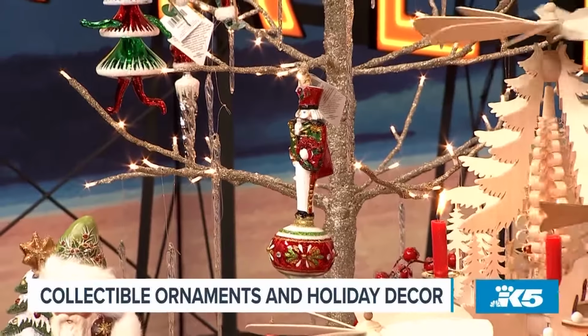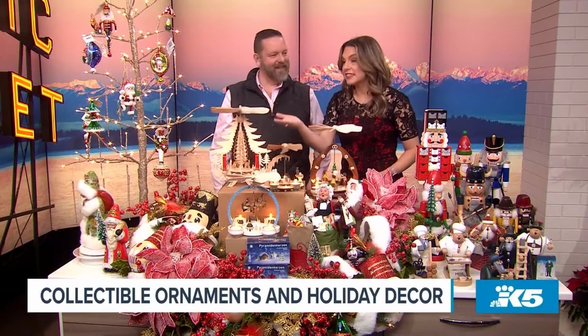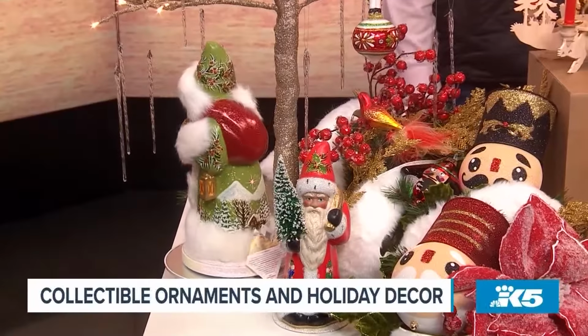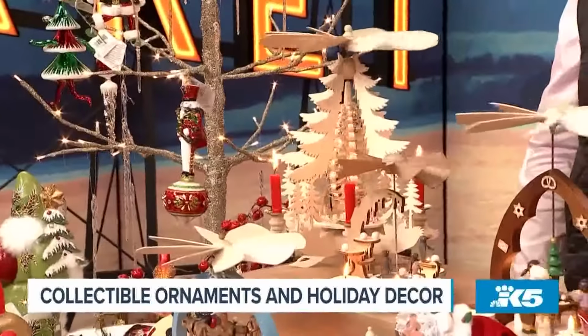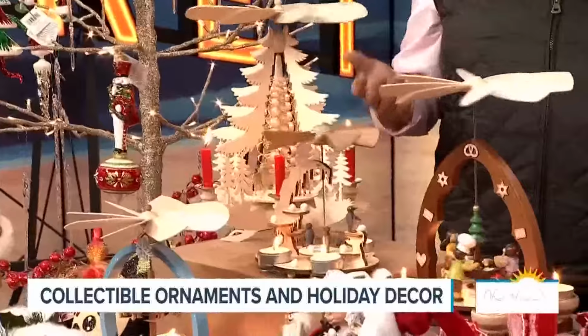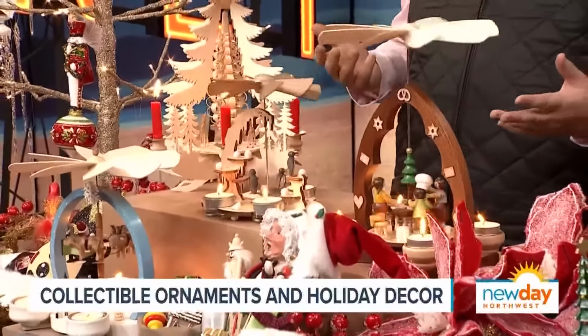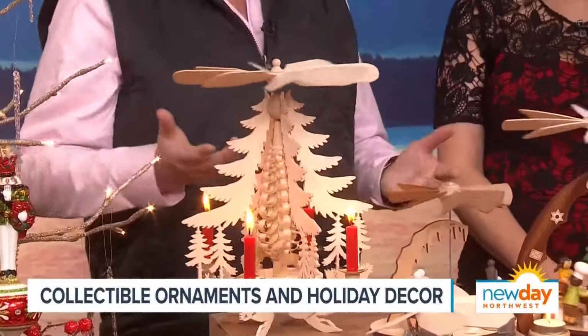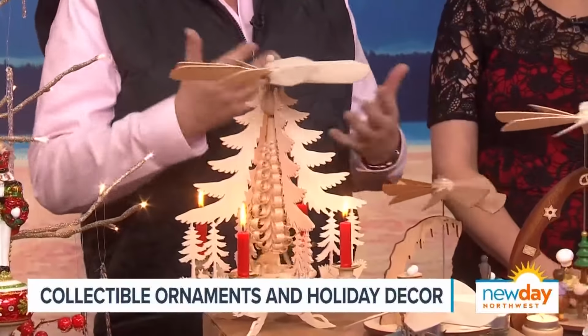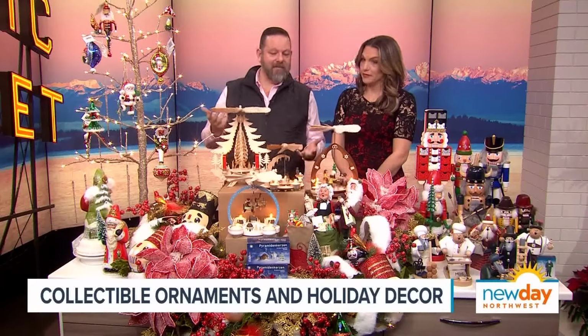This is such a visual feast. I actually didn't even see that Santa over there, but you can't ignore these beautiful spinners, and I've seen these for years, but I never understood the history behind them. So the history behind these is that they were actually originally brought into the mines. These are made in the Ore Mountain region in Germany, and they used them in the mines basically kind of like a canary. So if they didn't spin, then there wasn't enough air or oxygen in the mines, so they would have to leave the mine.